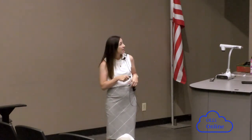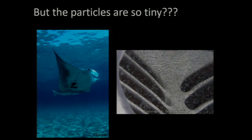When I started looking at pictures inside of the mouth, I noticed that these tiny little plankton particles were much smaller than the filters. So these are the gill arches of the animal. You can barely see it in there, but there's some filters in there. These particles were about a third of the size of the holes. So sieving to me was obvious that that's not what was happening.